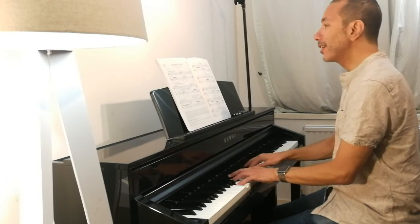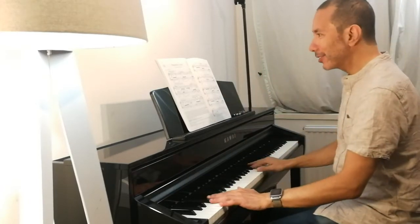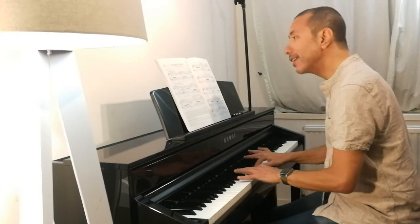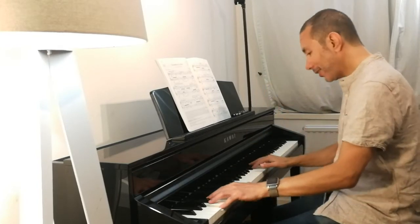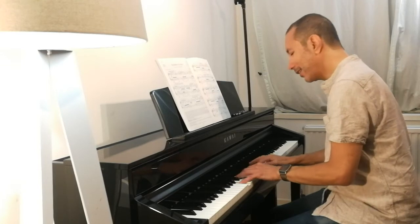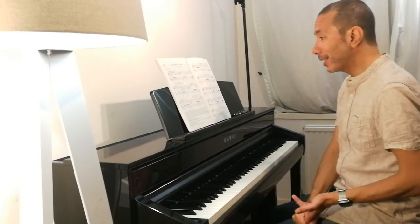You can do all that with your eyes closed. Or if you're reading from the sheet music, you keep your eye on the sheet music. So you look down at the sheet music. Or if you must, right hand, you look at the note that has the melody. This is going to come up over and over again in my tutorials.